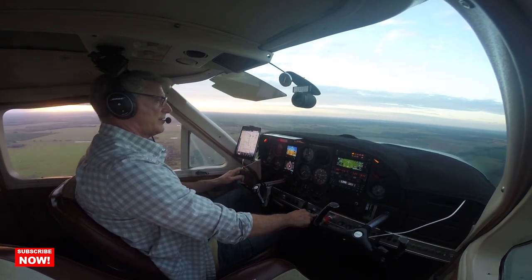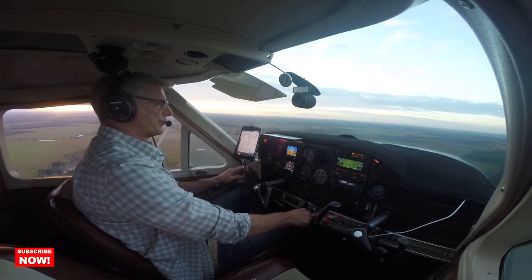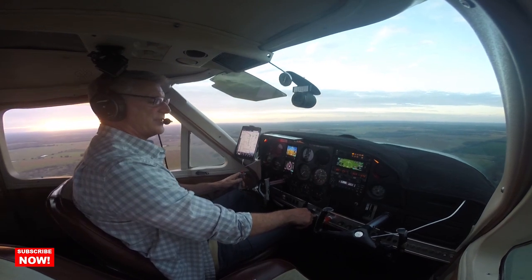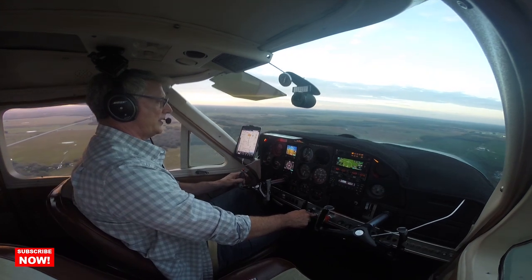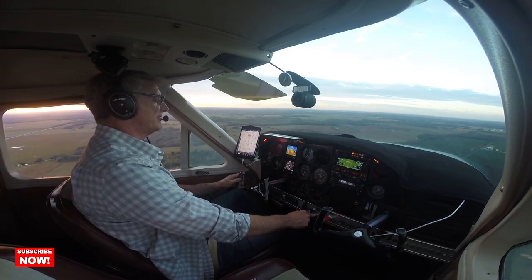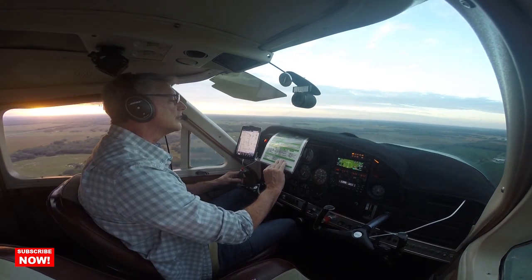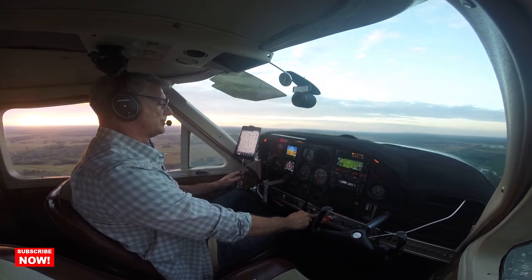Looks like it's a 7-degree correction. No, it's a 10-degree correction here. We're going to leave 10 flaps in, and our landing speed will be 75 to 80. Check those V-speeds one more time. 70, 77, there we go.